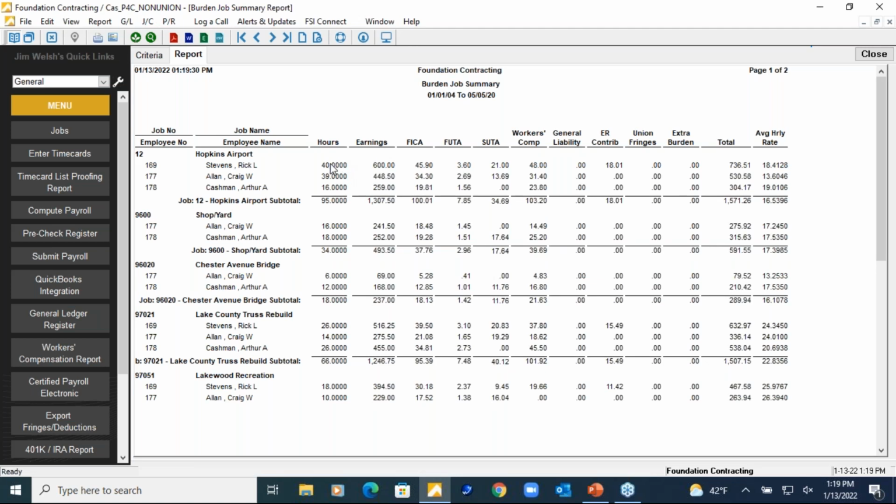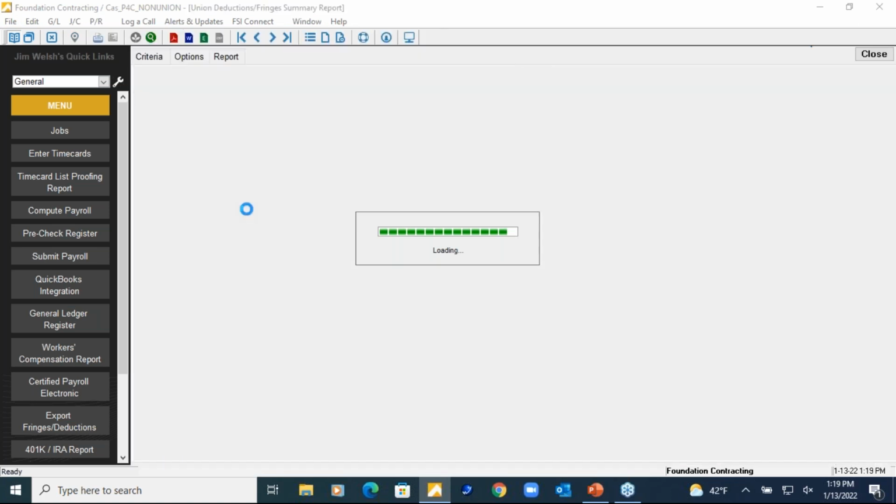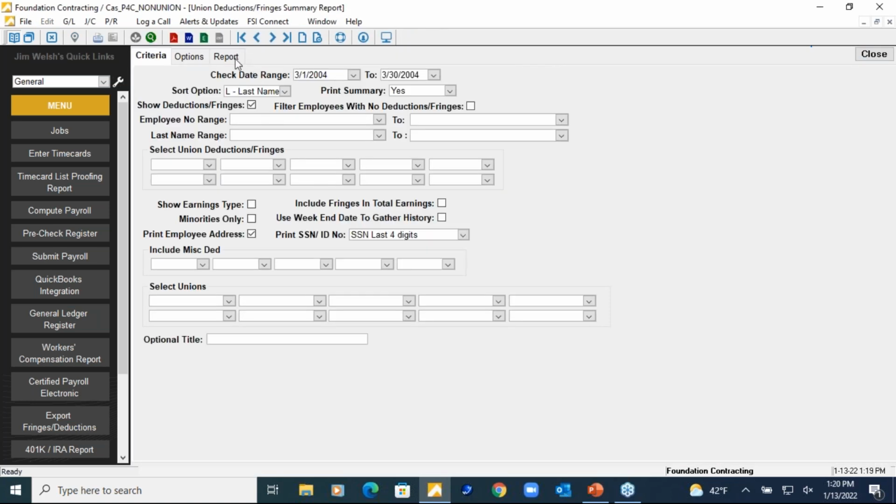If you need, Tom already covered pretty much the job costing, but really hammering home that you can't just capture the hours times the employee's pay rate and say, here's my costing numbers. You really have to get into FICA, FUTA, SUTA, workers' comp, general liability, other things you pay. If you're union, those union fringes are a huge cost to you. So making sure you're looking at this number, whether you're using just our service or our full accounting system, is key to seeing where your business is at as far as profitability on these jobs.